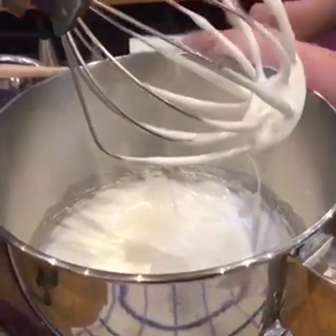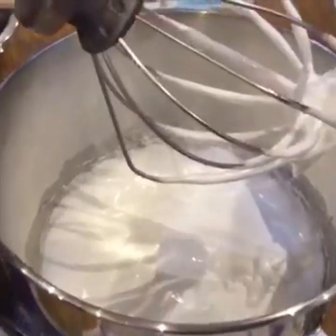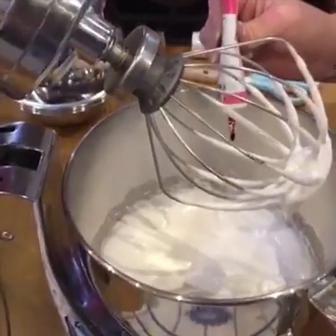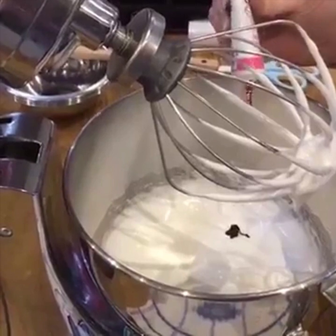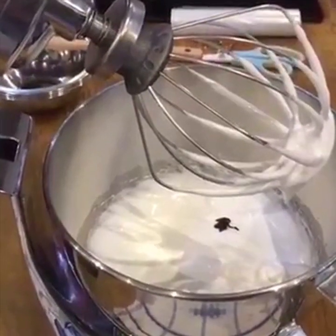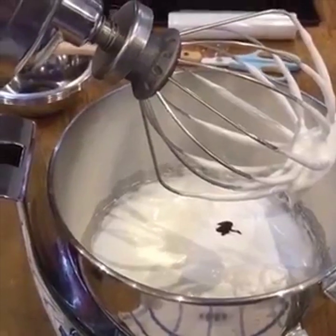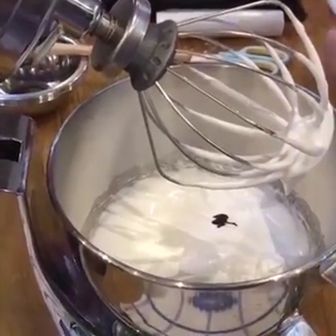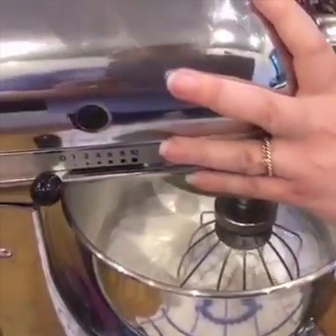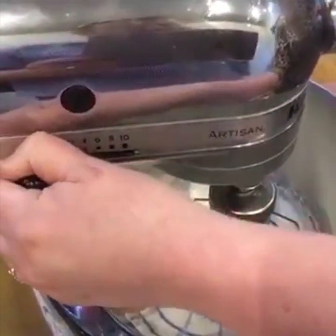So this is the stage where I'm going to add my colouring. I've got some of the Colour Splash pink, and I'm just going to squeeze. I like them really nicely brightly coloured because they do fade slightly in the oven. So I put a good old dollop of the colour in there, and we're going to start going with our mixer again.